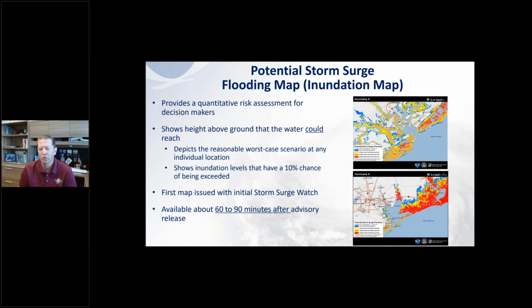The first map is issued whenever a storm surge or hurricane watch goes into effect. It does take a little bit of time to process the data, so it's not available right at the top of the hour with all the other products. It's really within about an hour. I would say 90 minutes is perhaps a little too long, but usually within about an hour of the advisory going out, this potential storm surge flooding map does become available.